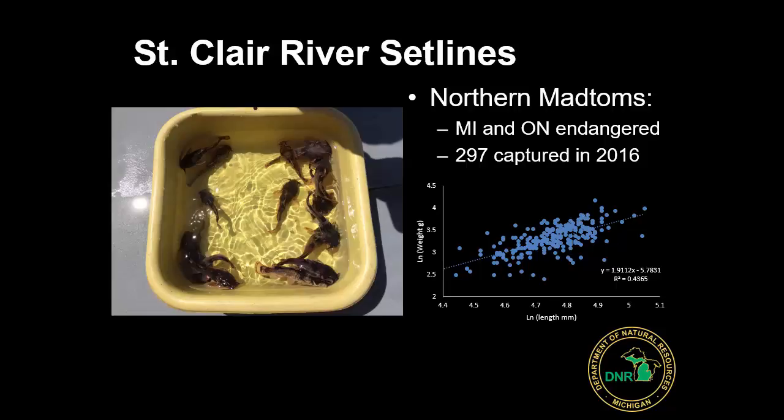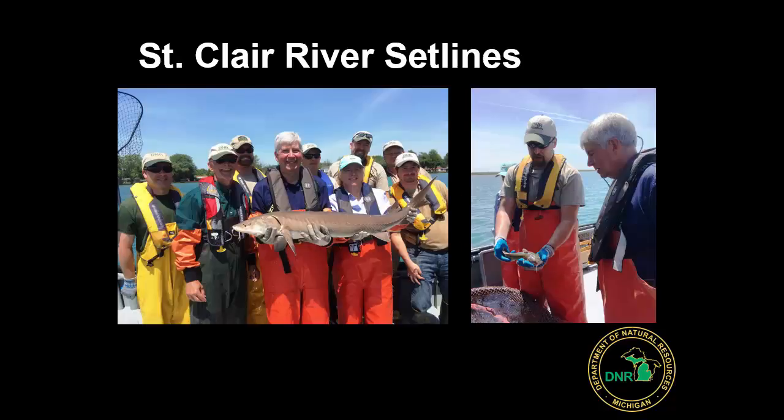I think this is a really nice example of how we can use charismatic species like lake sturgeon to fund a survey, but also gain information on other perhaps important species in the ecosystem that otherwise wouldn't get very much attention. And then we had a couple of special guests on the Channel Cat this past year.